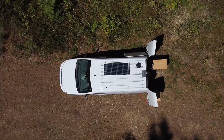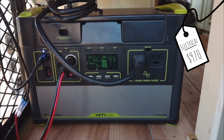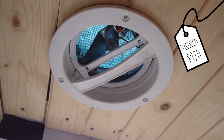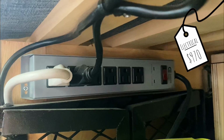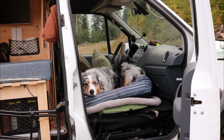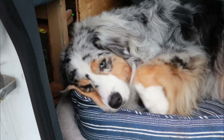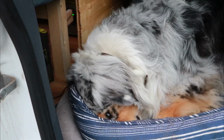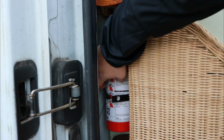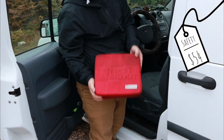Getting into the electrical bits of my build, I spent $970 constructing my electrical setup. That includes my Goal Zero Yeti 1000, my solar panel, the cables connecting the two, my lights, my fan, my outlets and switches, power strips, and all the wiring and connectors. In my cab, I took out my passenger seat and made a platform for my dog, and to store my e-bike. The materials for this came out to be $70. Lastly, my safety items. Things like my fire extinguisher, my fire/CO2 alarm, and my first aid kit. I spent $54 on these.